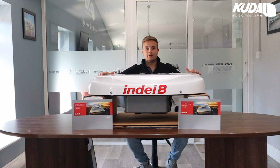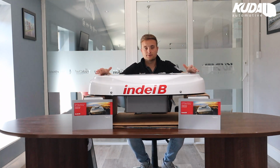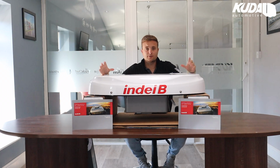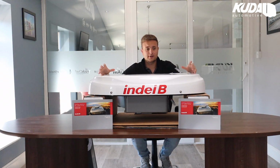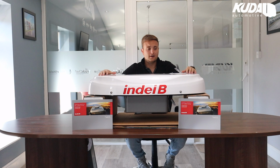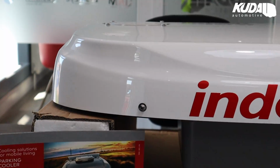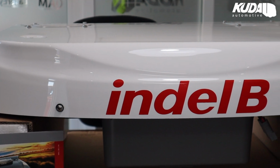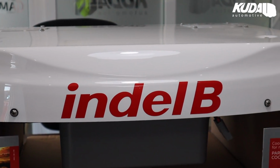But to the matter at hand, the Oblo 1600. This is the newest generation of cab cooling or air conditioning from Indel B. As you can see, it's a super slim roof mounted unit. It's got a really nice design to it. It's very sleek.